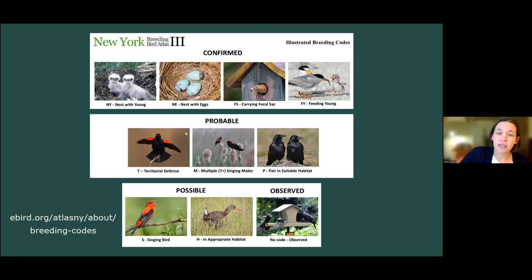Then the middle row, we have probable. So we have, for example, a male red-winged blackbird doing a territorial defense. We have multiple singing males, or we have a pair that are in appropriate habitat. And then at the top, we have confirmed. So a lot of these are really straightforward.